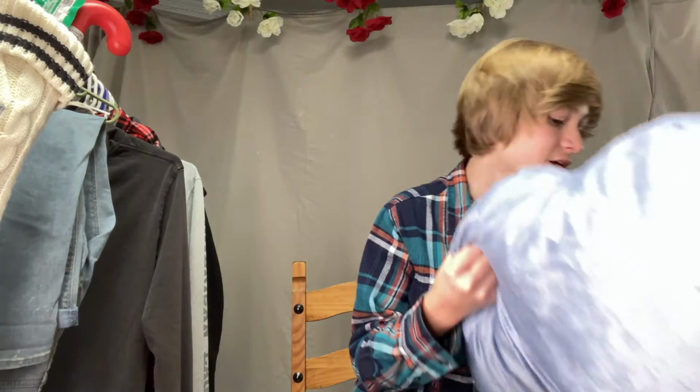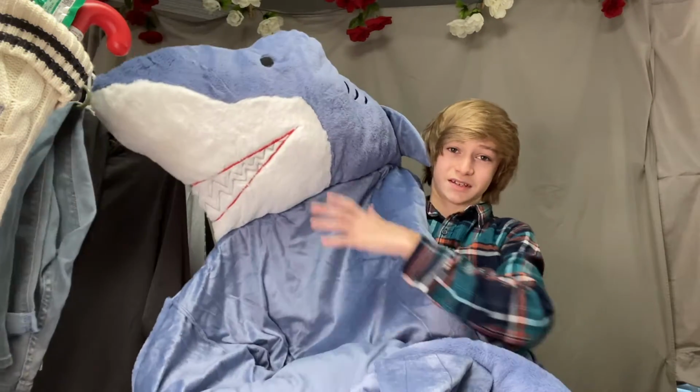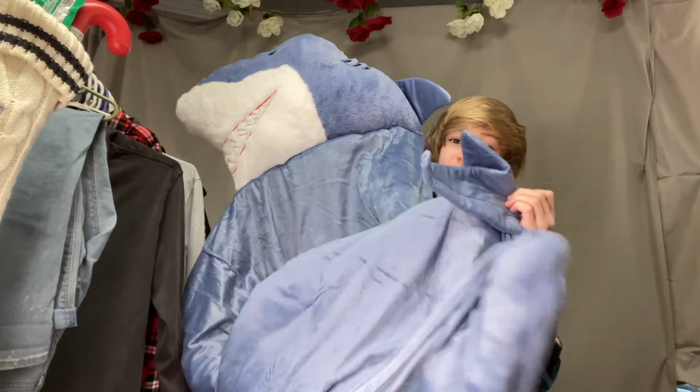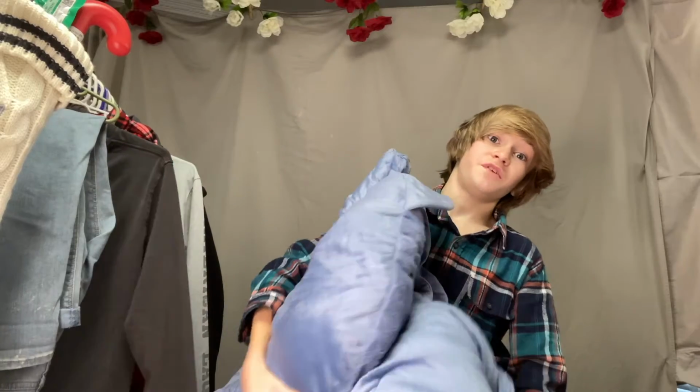Pretty nice. That was incredible. Don't even know what just happened, but it was incredible. Another thing that I got was this sleeping bag. That's like a shark. It's hard to show it to you. It has a little tail and everything, but you get the gist. This is very hard to show to you.